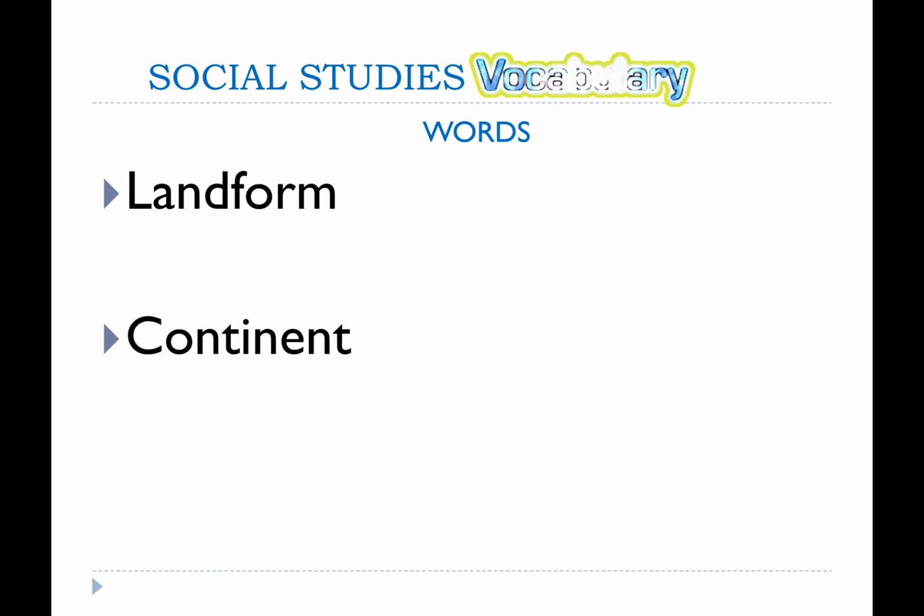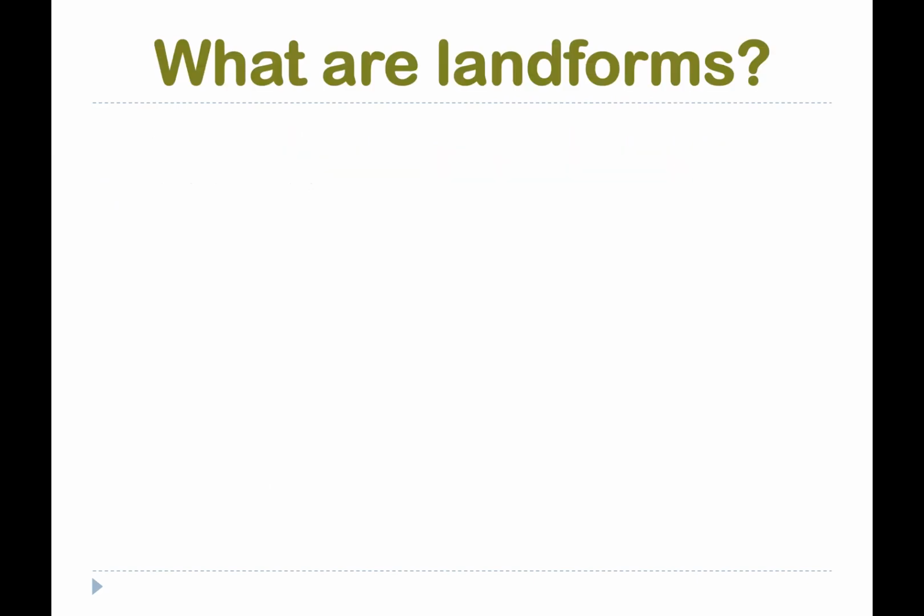I can never imagine teaching a social studies lesson without taking a look at some of the vocabulary words for the day. Do you know what words I am going to project? If you said landform, you are absolutely correct. I have 2 more words to put in our vocabulary section. What do you think those 2 words are going to be? Continent, you know it. And of course, country. So by the end of this lesson, you are going to know the definitions of those 3 vocabulary words that I have projected. Let's move further into today's lesson by discussing what landforms are.